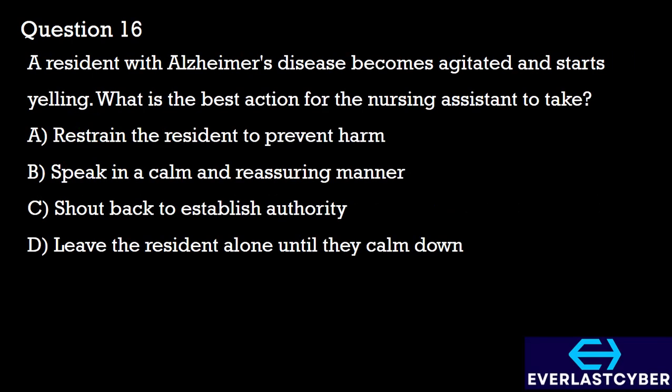Question 16. When a resident with Alzheimer's disease becomes agitated and starts yelling, what is the best action for the nursing assistant to take? A. Restrain the resident to prevent harm. B. Speak in a clear and calm, reassuring manner. C. Shout back to establish authority. D. Leave the resident alone until they calm down.